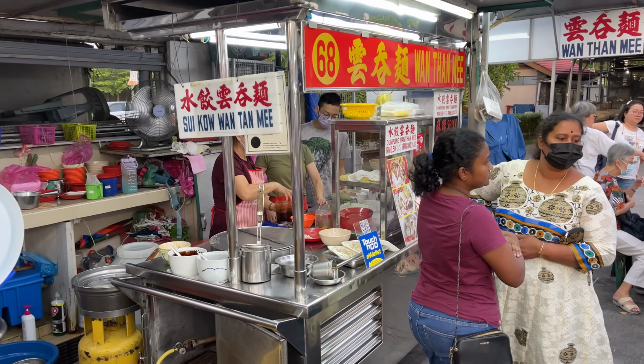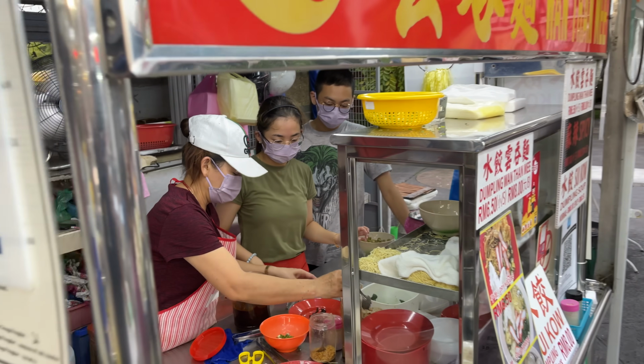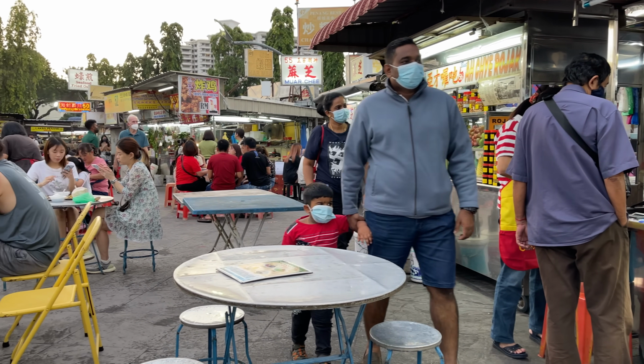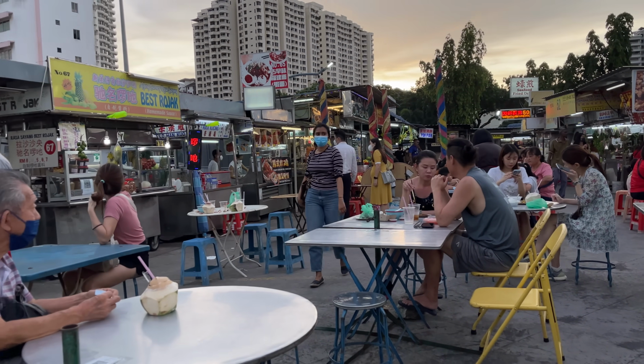I just ordered a portion from this stall, and this is how they are making it. Here we go. Looks very decent, right? But you can also have grilled fish over here and many other nice things. The situation also looks like this, very calm today. It's already Monday and all the holidays are finished, guys.